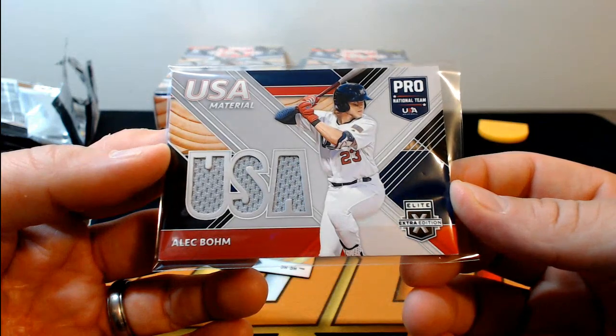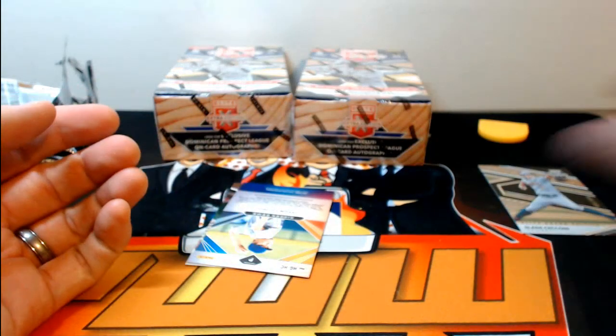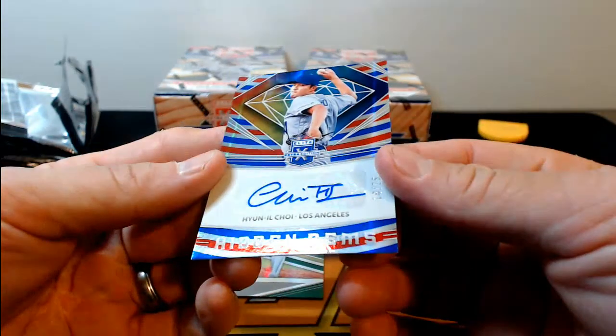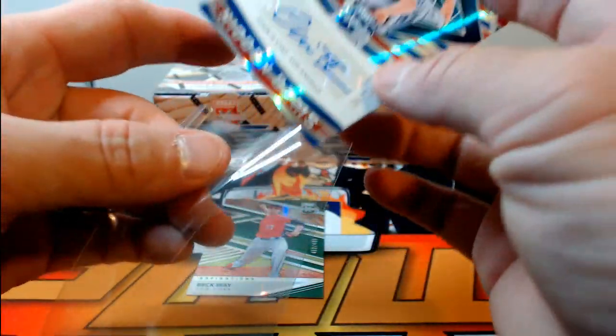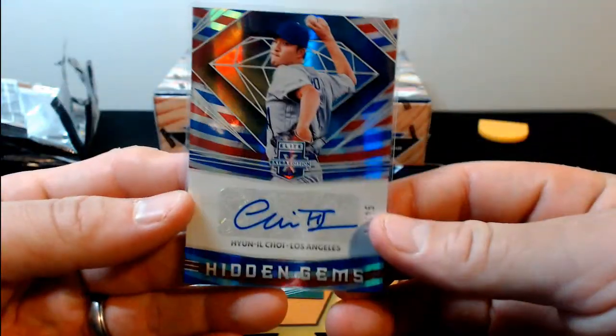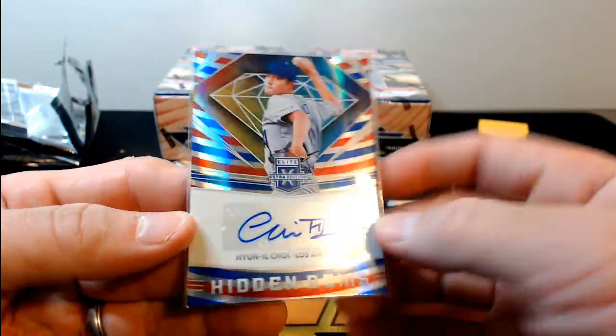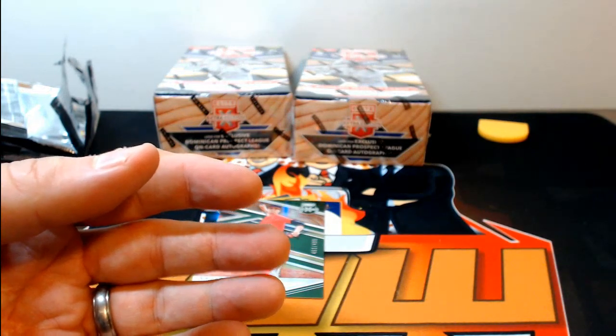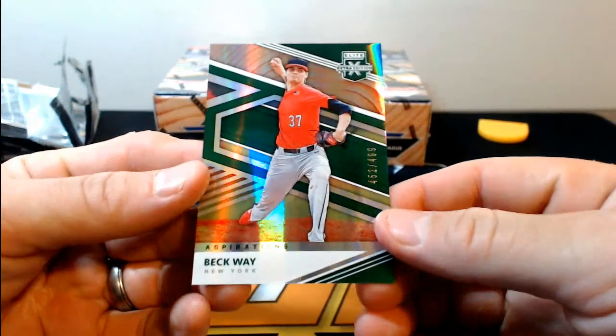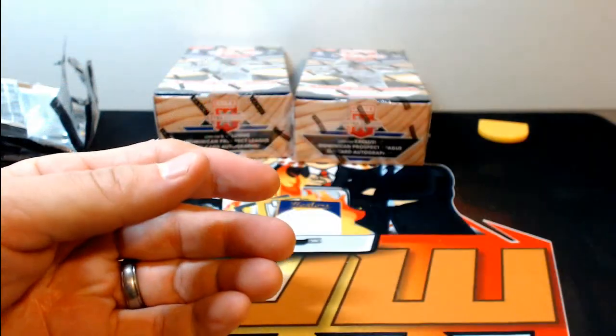USA, that's Philadelphia, I think. Yeah, Philadelphia, Steve R. And here is a Hyun Il Choi, numbered 25, for Los Angeles, Hidden Gems. Nice looking card. 499. Beck Way.